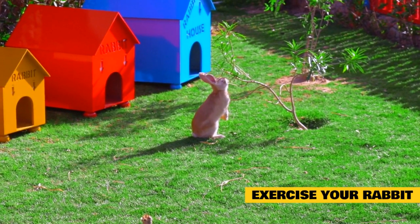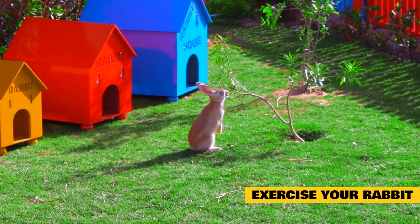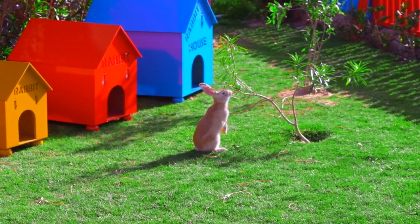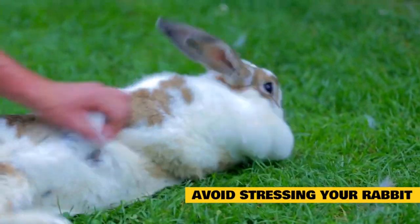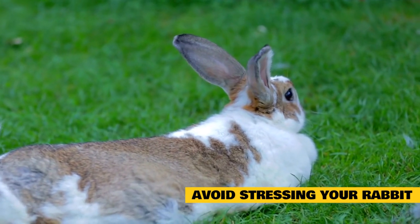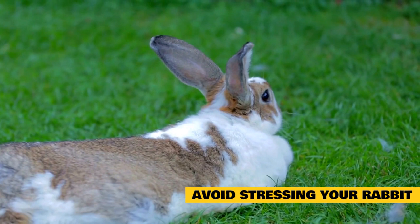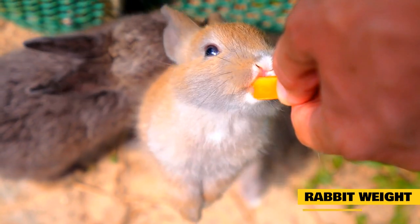Exercise your rabbit. Rabbits need daily exercise, preferably outdoors, to keep their bones healthy. But protect them from predators such as cats. Avoid stressing your rabbit. Chronic stress can harm your rabbit's health. Keep threatening predators away and watch for bullying by other pets, including rabbits. Provide hiding places.